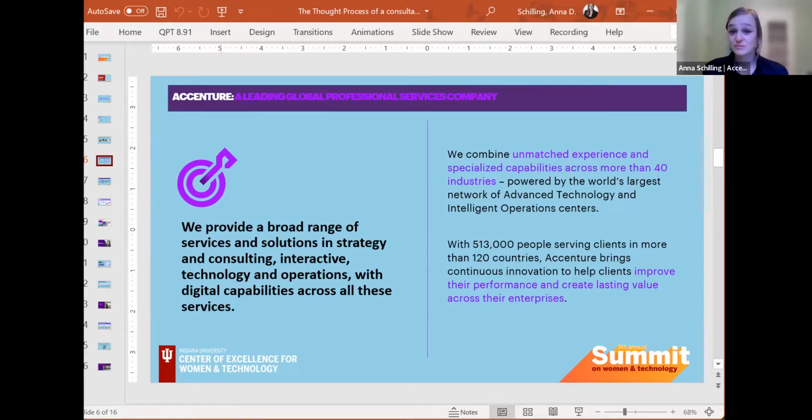Again, we are multinational. We're in over 120 different countries. So it doesn't matter where you are in the world, we are probably consulting there. That's an incredibly exciting part of our community to be a part of, because that means if there is work going on somewhere in the world, you can get in touch with somebody at Accenture who's probably doing it.